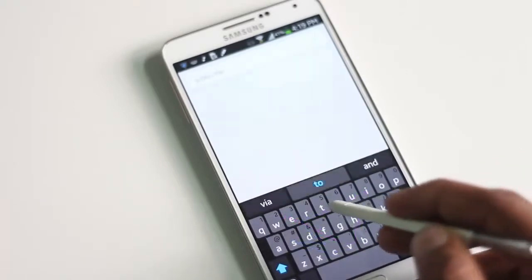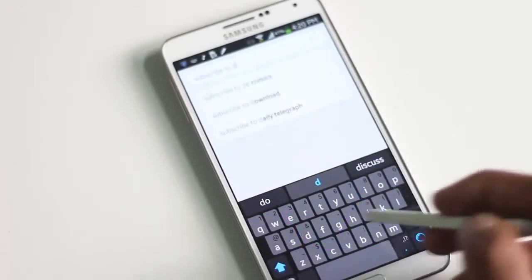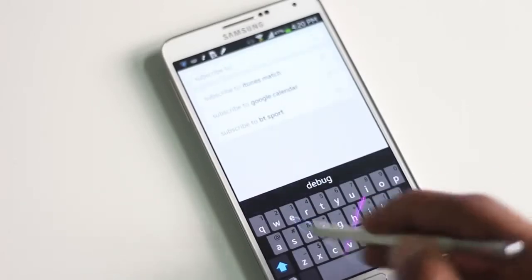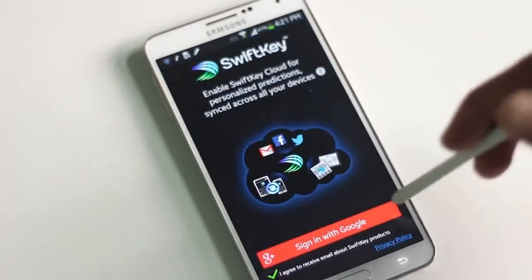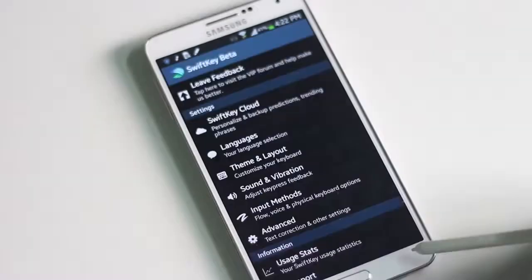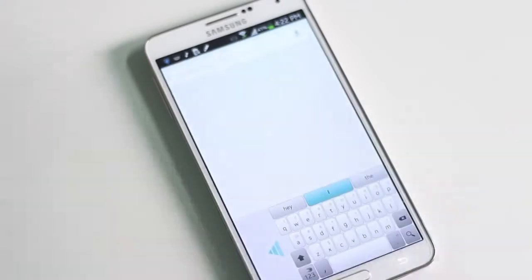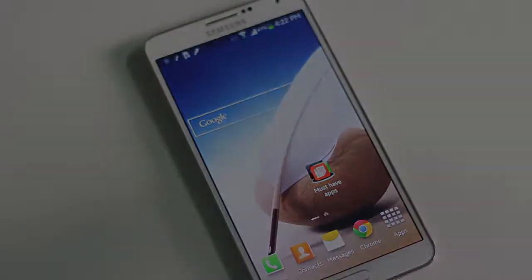There are all the old features included in this application, like the swipe feature where you can glide your fingers over letters to write anything, and in this application you also have the cloud backup service of SwiftKey that they introduced few months ago. It's a great service which lets you to easily sync between various devices and backup data. So that's all about this application. It's the best keyboard replacement for Galaxy Note 3.